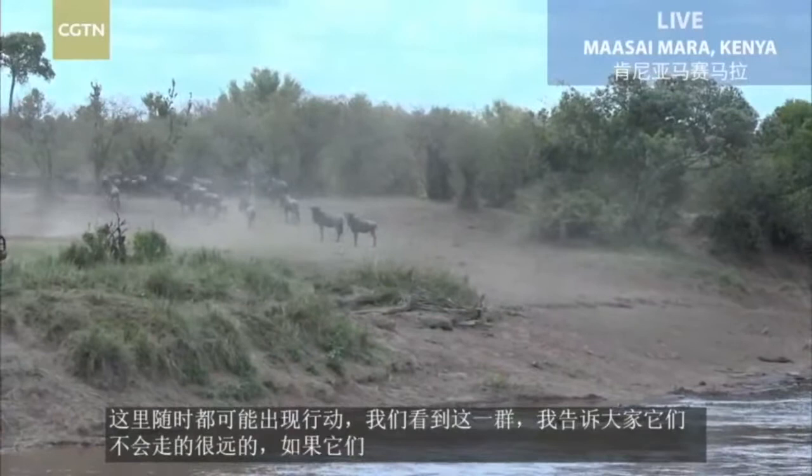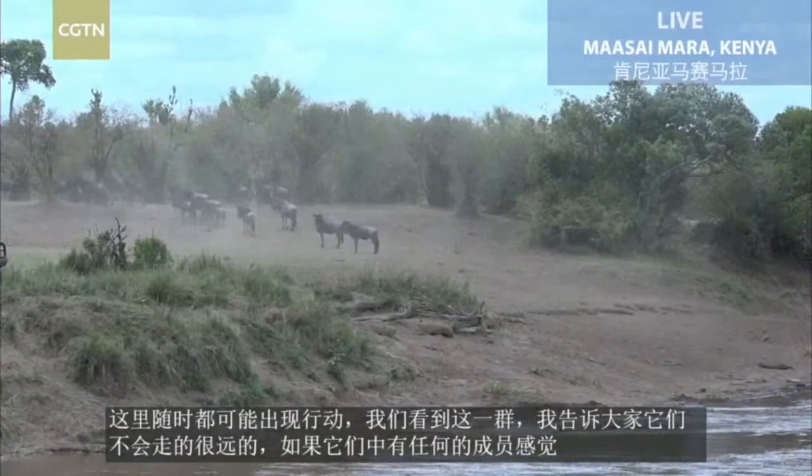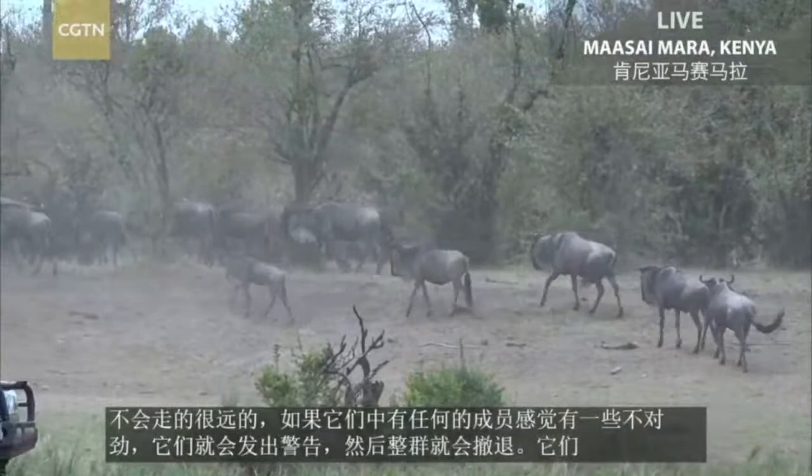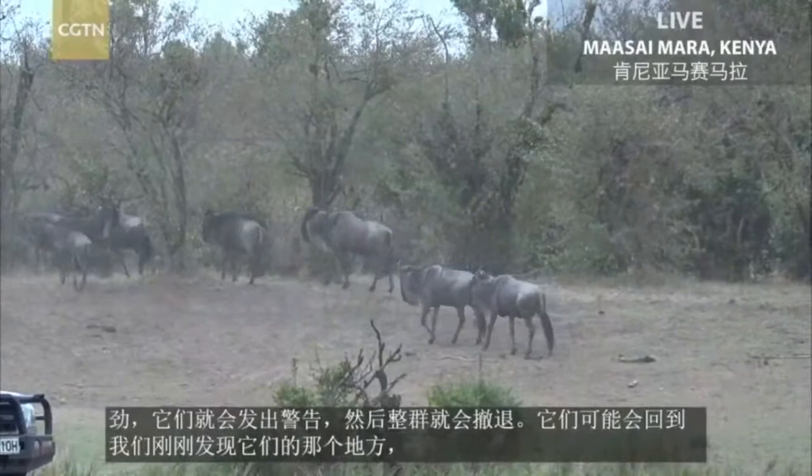Even if it's a small little scrub here, a small little animal, and they think, ooh, that looks like a cat, ooh, that looks like a predator, they just take off. But then the thing is, they'll go, and most likely they're going to go to where we had seen them before. They may go around that way, and then after some time, they'll come back here. Again, as I said, patience is very important.